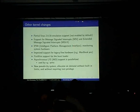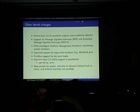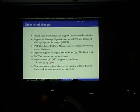We also support the Intelligent Platform Management Interface, which is a way of monitoring system hardware. We've improved support for so-called legacy-free hardware, for example, newer Mac laptops remove some of the legacy mechanisms that have been inherited from PCs for a long time, and so we improve support for this. We can now boot over FireWire. Some internal changes for developers is that the asynchronous I/O support is now parallelized. Actually it's quite relevant for users because if you're using QEMU, it uses this API, and so this will perform faster.